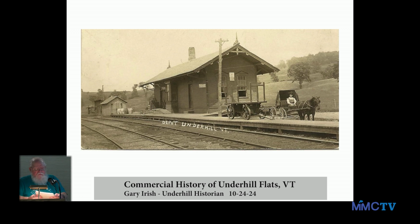So as I mentioned, the B&L Railroad started construction in 1875, and it was finally completed from Burlington to Cambridge Junction in 1877. And so this was the Underhill station, and that building right there was the car house where they stored the hand car when the section crews weren't using it to maintain the tracks. And that building actually still exists. It's on a farm over in Jericho. It was used as a tool shed after the railroad closed.